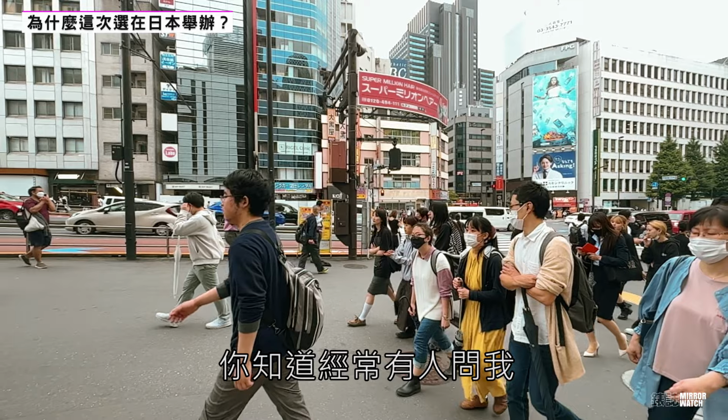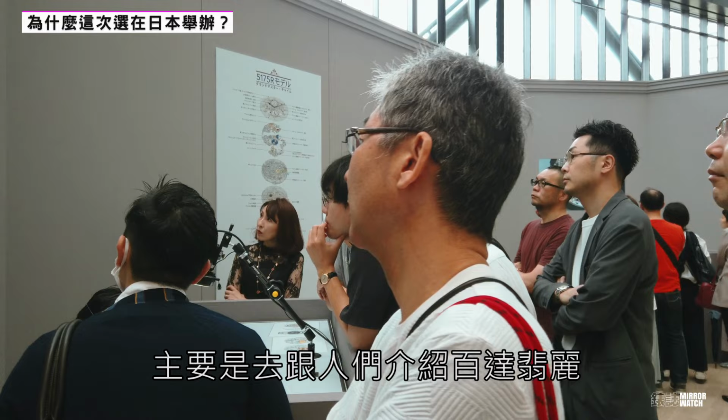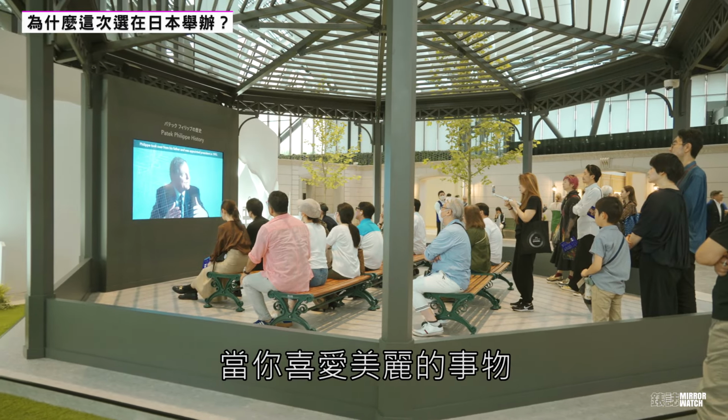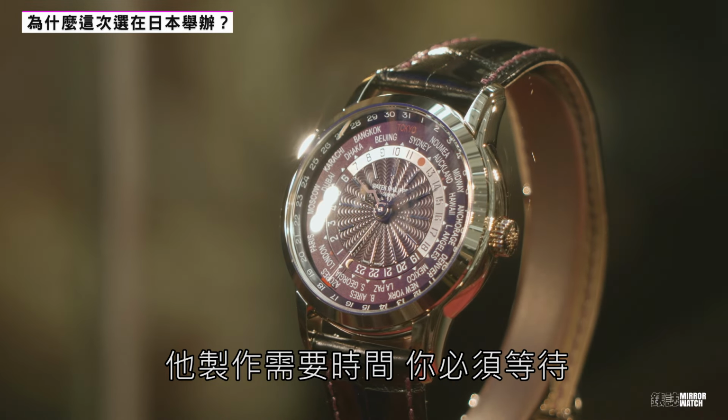Very often people are asking me, why are you doing such an event? It's a matter of explaining who we are, what we are doing, and it takes time. Yes, when you love something which is beautiful, like a beautiful Patek Philippe watch, it takes time and you have to wait for it. By doing such an exhibition, I think that people are understanding also why it takes so much time. This is also important to do. It's not a commercial event, it's more a passion event.